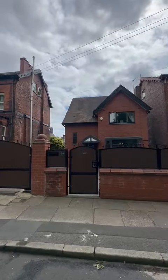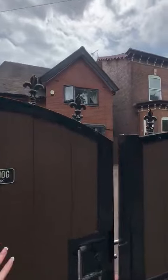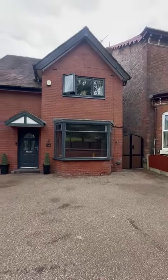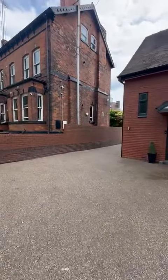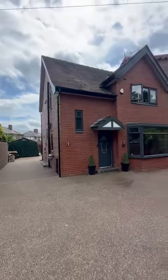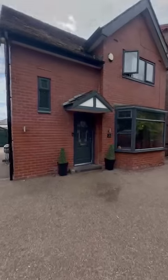Hi guys, today I have the opportunity to show you around this stunning, unique 3-bedroom detached property situated on the popular Gore Avenue, overlooking the lovely Buile Hill Park. You'll see here just before we head in, this house has so much potential. We've got a really large driveway here to the front and to the rear. We've got large electric gates behind me, which you've just seen. So let's go inside and take a look.